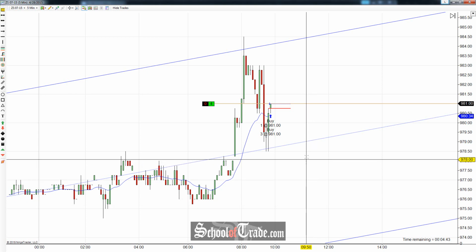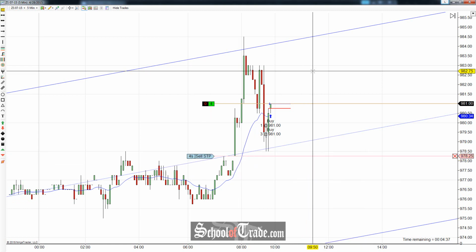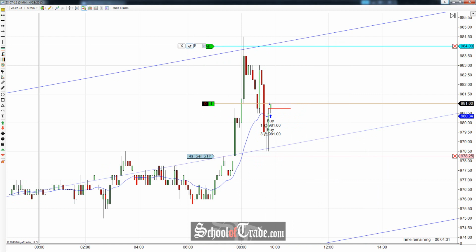We're going to be taking a look at a long trade on soybeans. A little bit of a funky market. We haven't traded this one very often before, but the way that it's setting up is just so good looking. First off, let me get my targets and stops in place here.